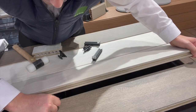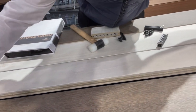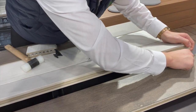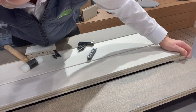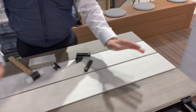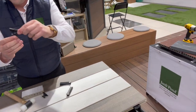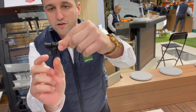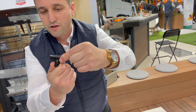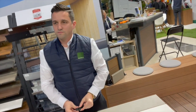I need to lift it up a little bit. And this one a little bit. There we are, back in position. Then you can lock it back down again on the top. The lock is just a 90-degree turn that you make with a flat screwdriver. You turn it, and it will lock in position. I like the look of this.